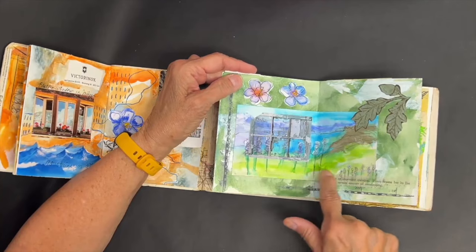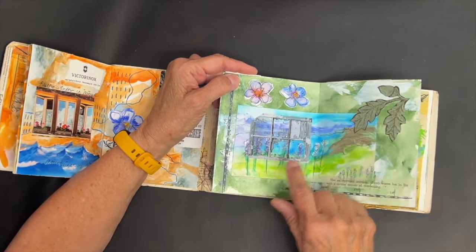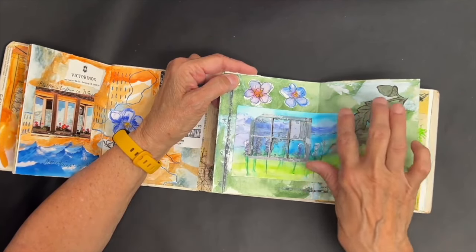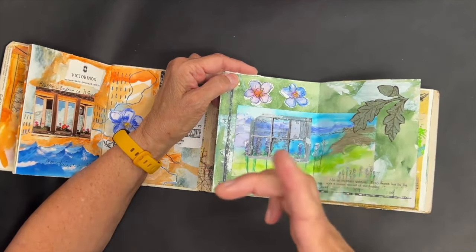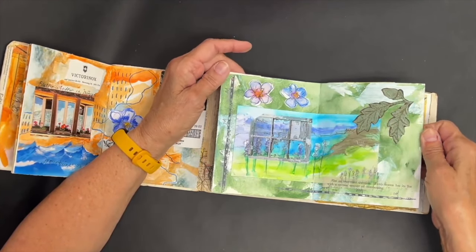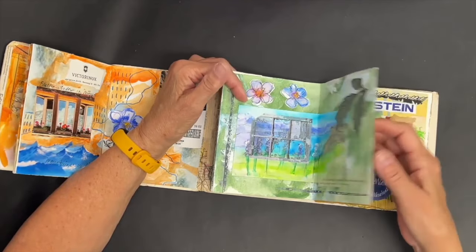Like this part underneath is something I sketched, and it was just a depiction of some mountains and sky and ground with the flowers, the alpine flowers, and then I put the window on top of it. I don't know, it just is something that seemed important to me.